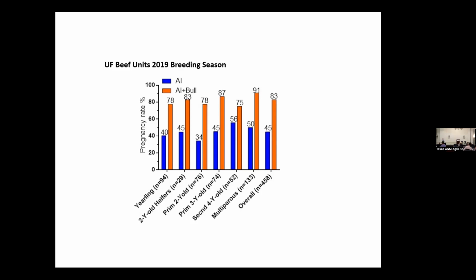So it's good to have real data and not data that's just from your neighbor or from outside of the state. So I put a lot of emphasis on this, and I show to say, okay, if you want to have expectations, this is how well we are doing at the university. And then you can measure up.